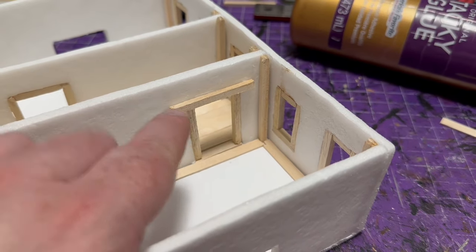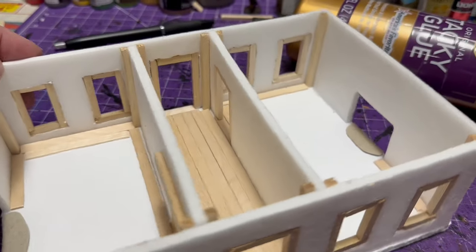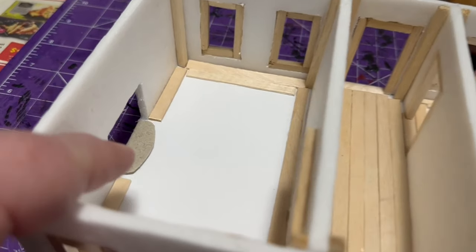The coffee stir stick is the right proper scale and size for a wooden plank. So you can see I did the hallway already, and now I've added some details to the tops of the windows, and well, I did the doorway. I will be doing the windows here shortly. And that's an egg carton stone.